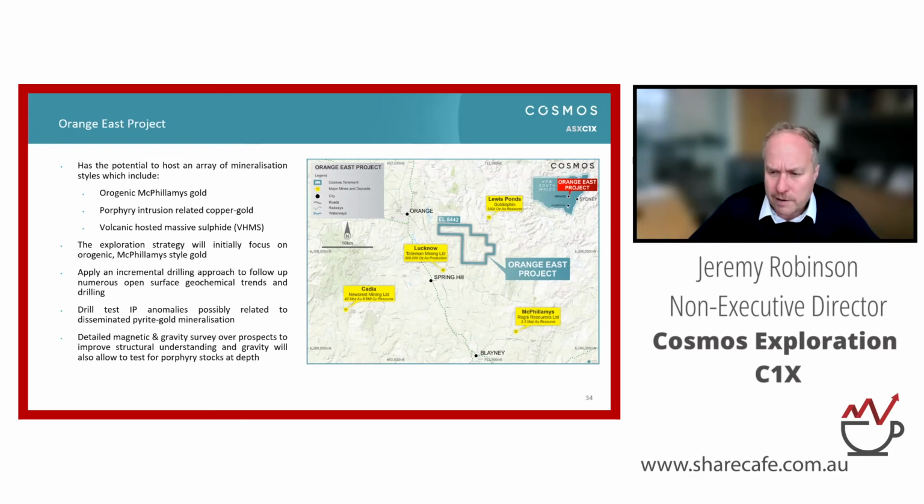So what are we looking for here? Primarily McPhillamys style gold deposits. This is a 2.3 million ounce deposit, I think found by Newmont originally and passed on to Regis, and is just in the process of becoming a mine at the moment. So this is an area that's been underdone. We're negotiating our way through access agreements at the moment. So once we've got that, we'll be on the ground, hopefully drill testing some of these targets, following up on work that was done by previous operators. We'll probably be out there around Christmas into January, February next year. Next slide.